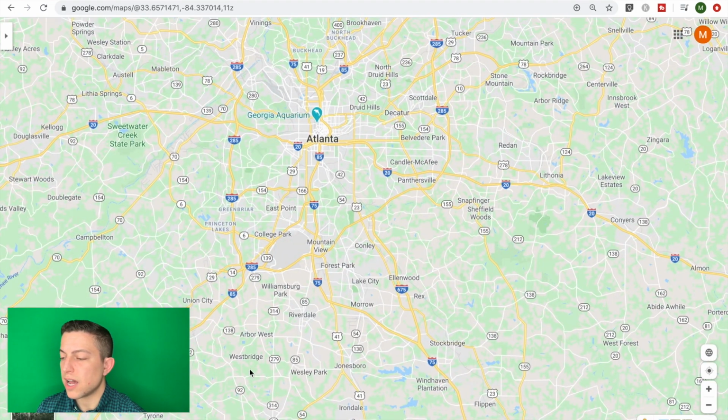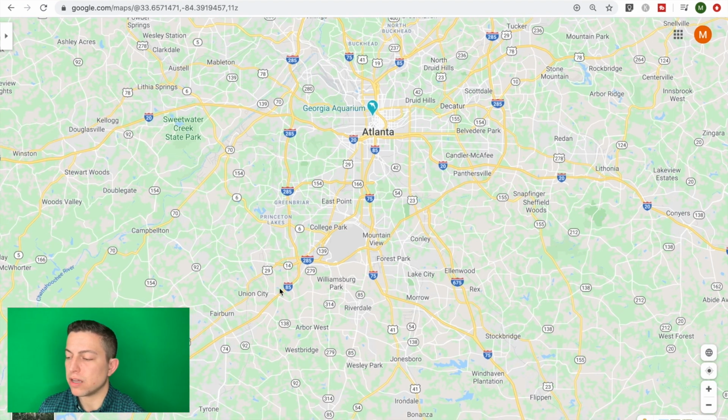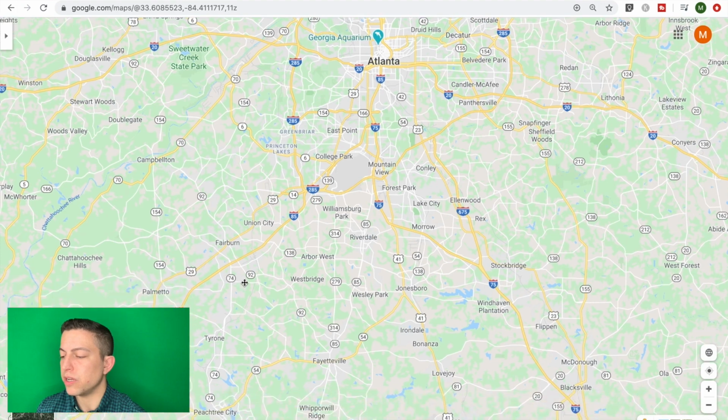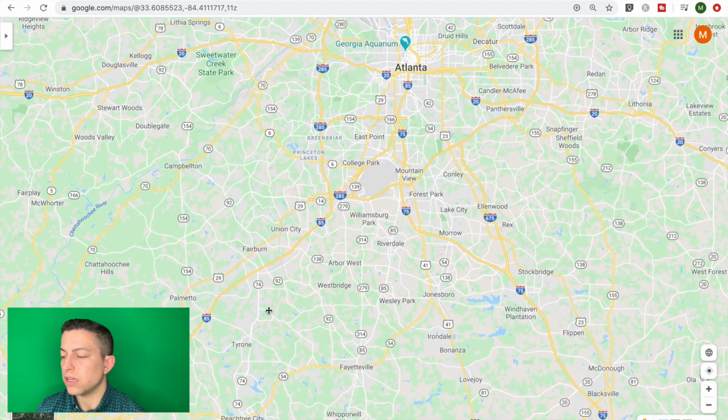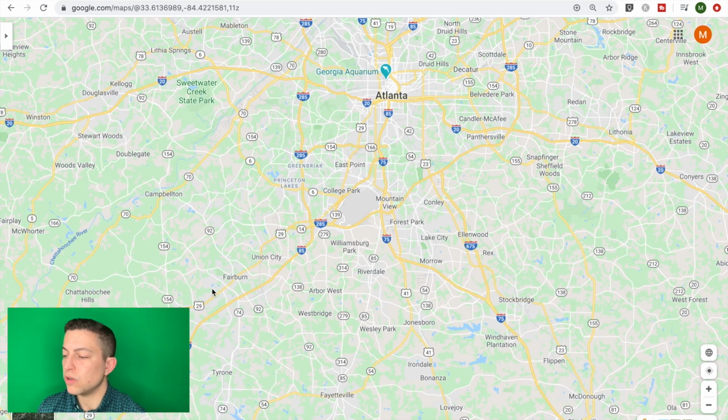If you look south of the perimeter, Riverdale, Forest Park, Ellenwood, Union City, these areas are still transitioning quite a bit. There are some dangerous pockets. There are some safe pockets. Your dollar's going to go further here. There's some new construction homes in Fairburn and down in McDonough. In the high 100s, you can have a new construction home. And you still are a really easy drive to not only the airport, but downtown Atlanta.